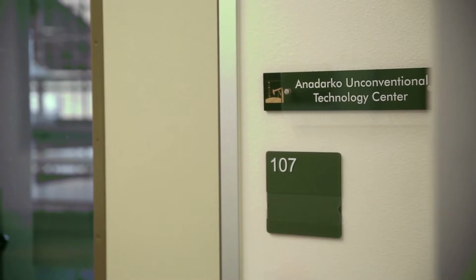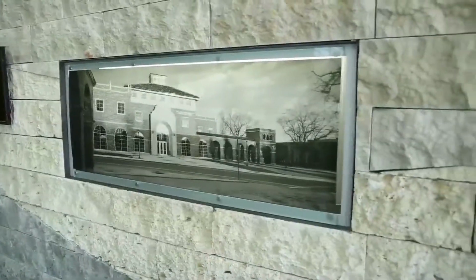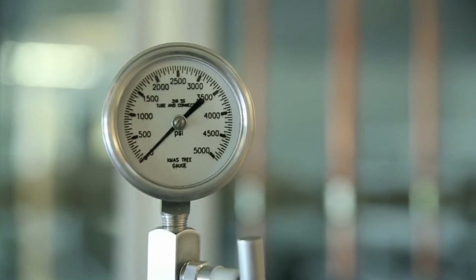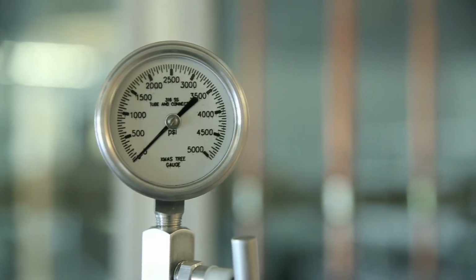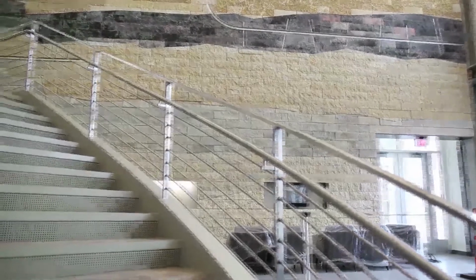The Anadarko Unconventional Technology Center. This is what we call our unconventional laboratory. This is where we look at unconventional rock shales and research how best to extract oil and gas most efficiently, I should say, out of that type of rock.